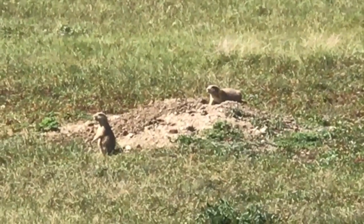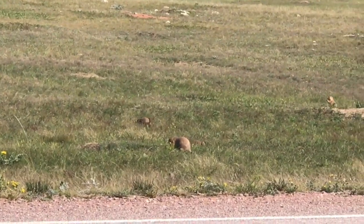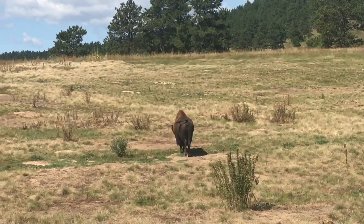Hey guys, we found Prairie Dog Town. Yep, there's actually a pullout for Prairie Dog Town right off the main road. So as we turn, I see a lot of our little furry friends. Nothing better than finding some prairie dogs and hearing their little bark, which is actually their warning device to other prairie dogs, but it's so cute sound.